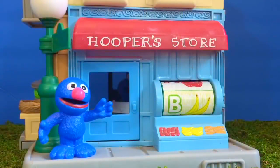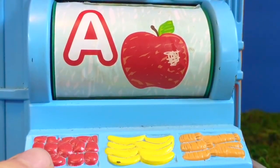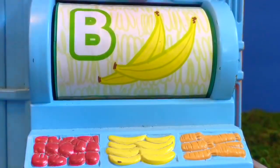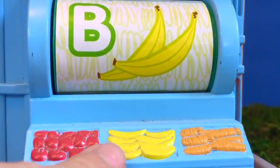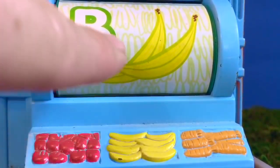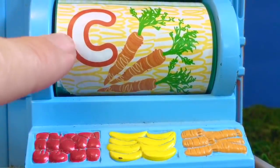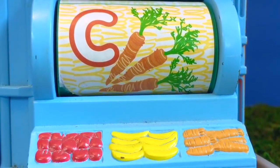Grover has decided to visit Huber's store. There's all sorts of fruits and vegetables here. Apple starts with A. And there are the apples. B for bananas. There are the yellow bananas. And C for carrots. Those are the orange carrots.